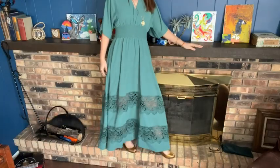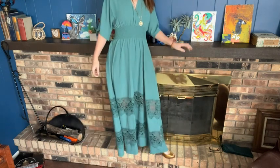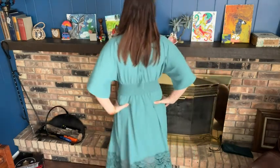This dress has quickly made its way to the front of my closet and is definitely one that I want to grab first and wear over and over again. It is so comfortable and so beautiful and will be a wonderful addition to your closet too.